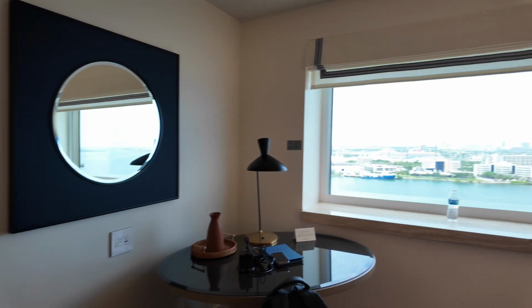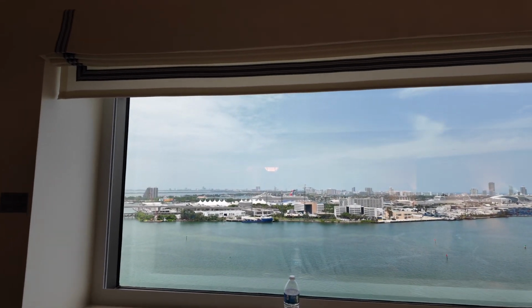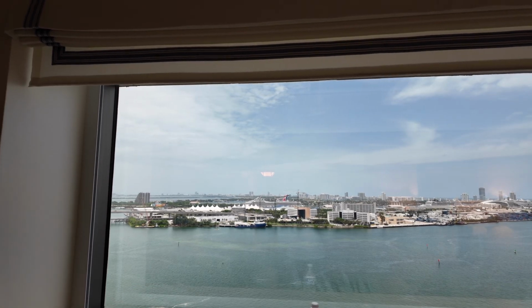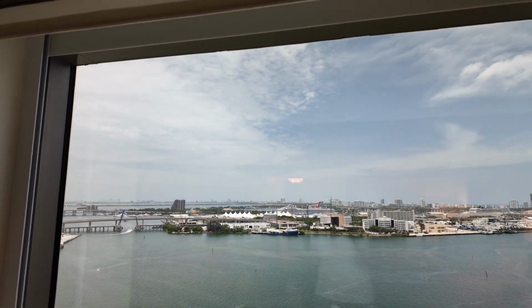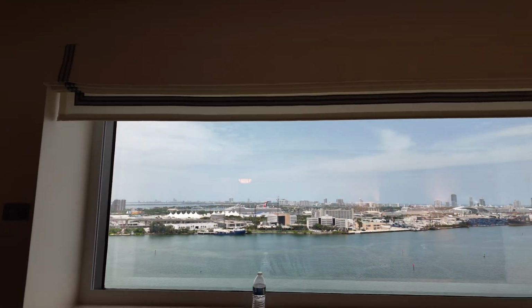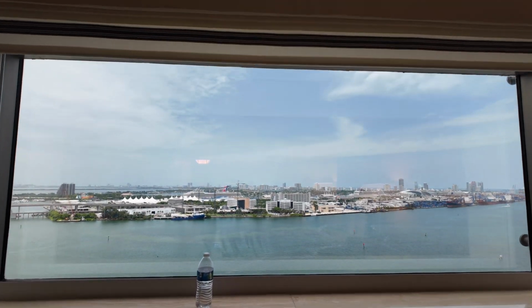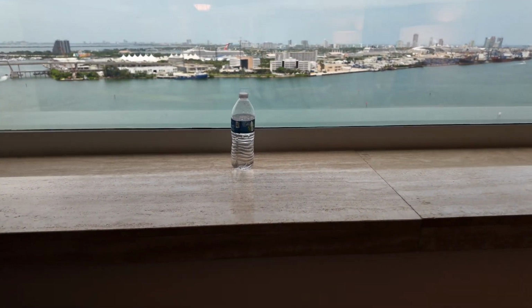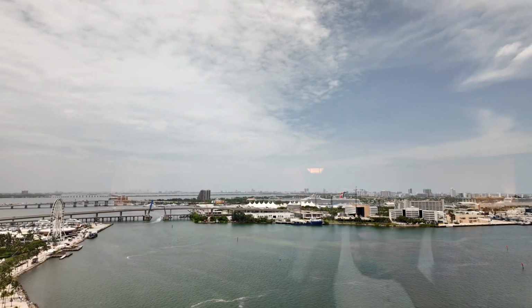And my favorite part of this entire room is this view. We are in Biscayne Bay, so we can actually see the cruise ships from this window. I mean, the window is a nice size, and it does have like this lip here. So very nice window, very nice view.